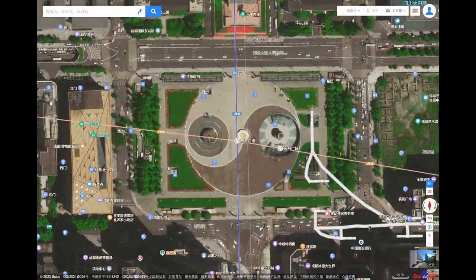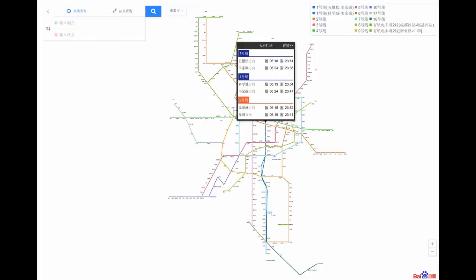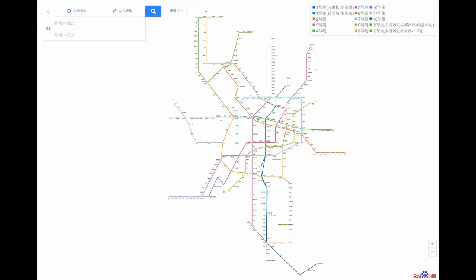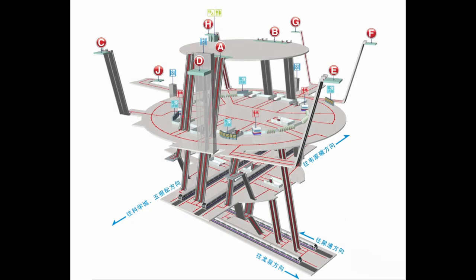Let me introduce some special ones. This is Tianfu Square Station, right in the middle of the city. Line 1 and 2 come across here. They are the two most crowded lines. The commercial complex is under the square.